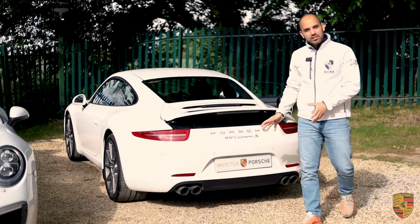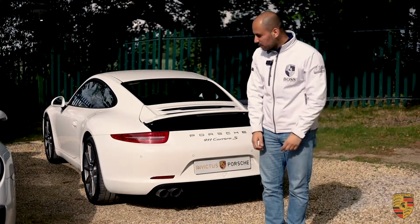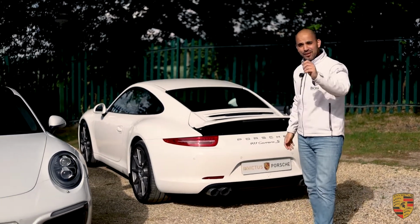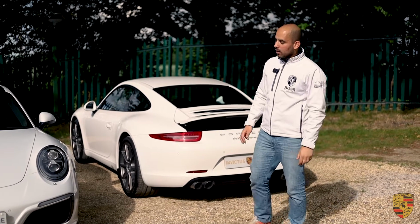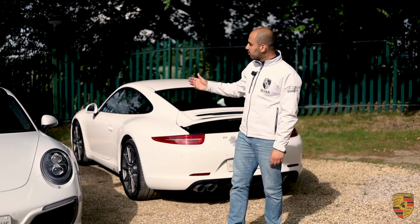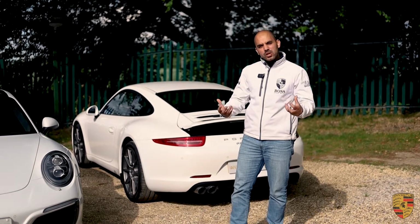Because this is naturally aspirated, you hear that burble, boom. Sounds absolutely amazing. When you drive this and you're going at 50 or 60 miles an hour in your third or fourth gear, it sounds wow, it blows you away. Whereas with this, you drop it into third gear, and only then do you really get to appreciate the exhaust sound.